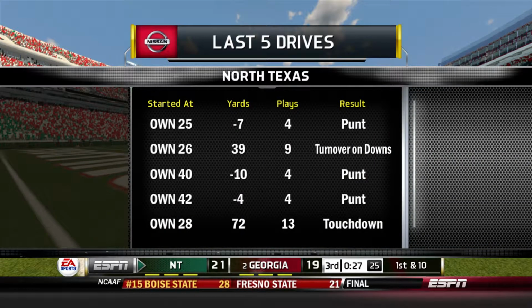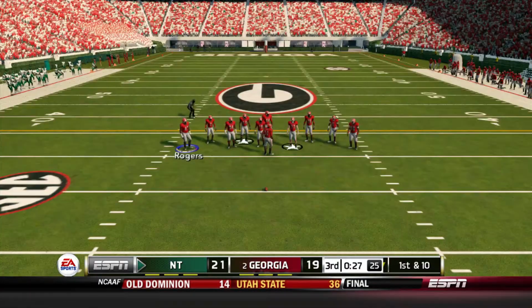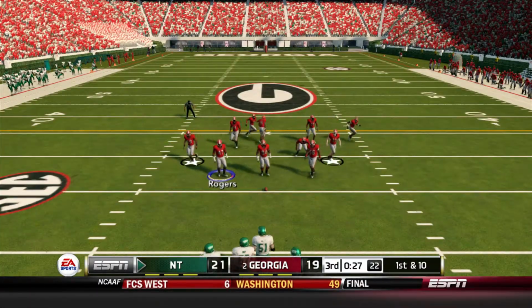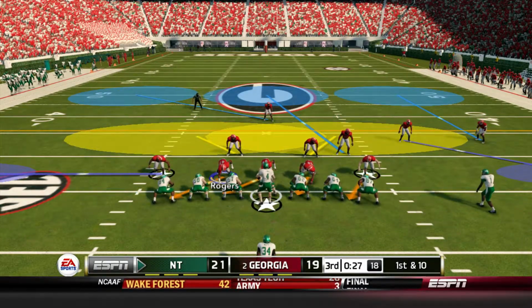North Texas has shown that they can score points. We can see that, but it has not been pretty at all in the third quarter. Well, they just seem to have gone cold here. If they can get a big play on defense or special teams, maybe that'll possibly ignite these guys. North Texas is up 2.